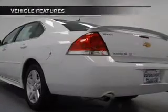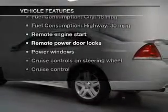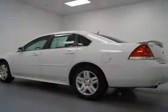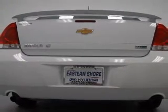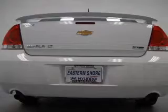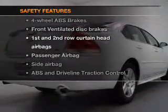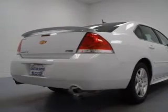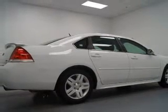history information. And with these notable features, you won't want to miss out on the opportunity to own this amazing ride. Keyless entry, power door locks, power windows, cruise control, an AM/FM stereo with a CD player, power mirrors, an alarm system. If safety is a high priority, rest assured knowing these top safety components are included: front ventilated disc brakes, curtain head airbags, passenger airbag, side airbag, traction control, stability control, daytime running lights.